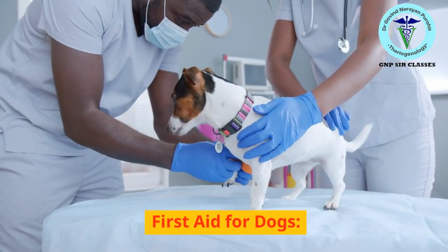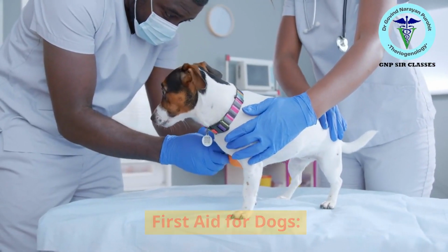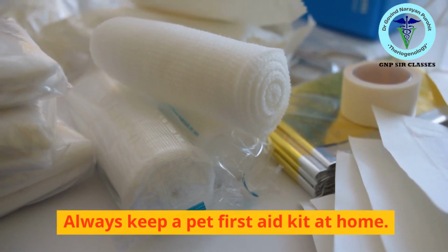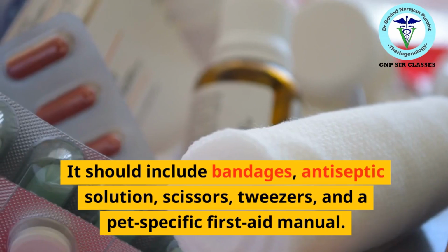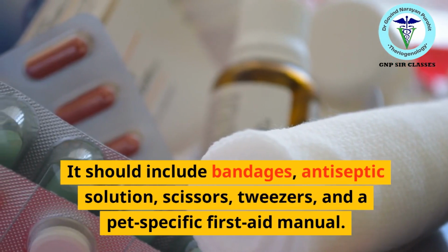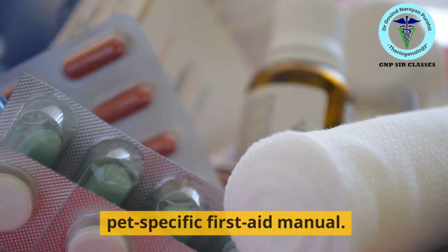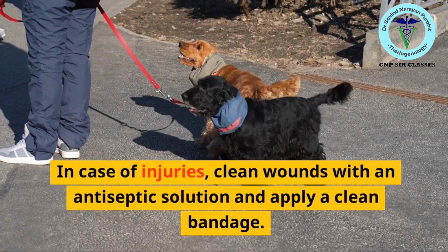Right? Then, what is the first aid for dogs? You should know the first aid for dogs. Always keep a pet first aid kit at home, and in case of any injury, use it. It should include bandages, antiseptic solution, scissors, tweezers, and a pet specific first aid manual.